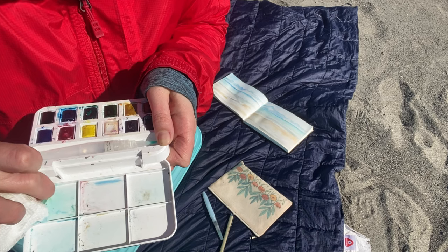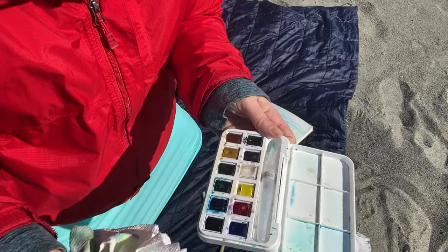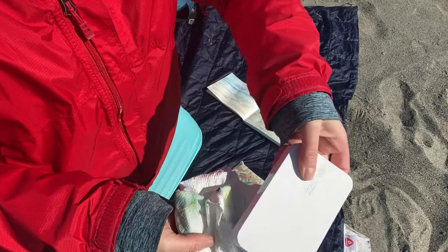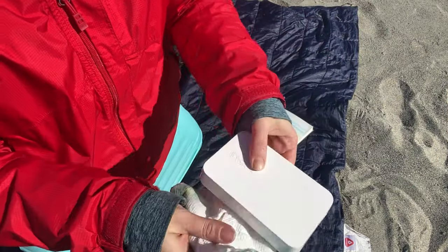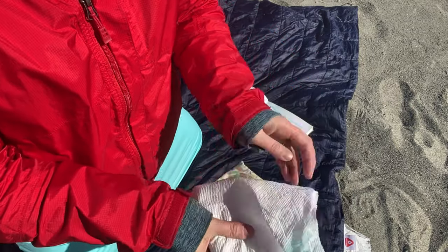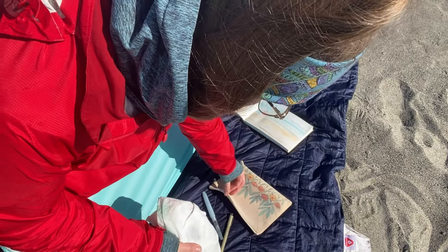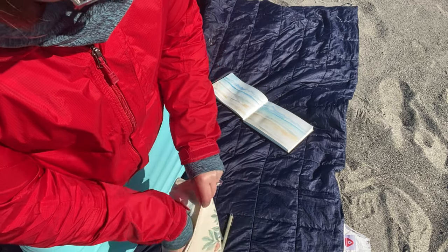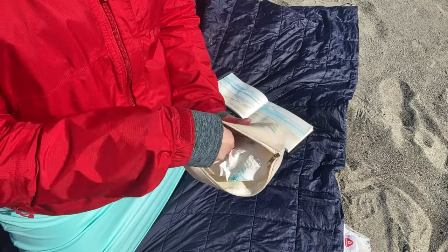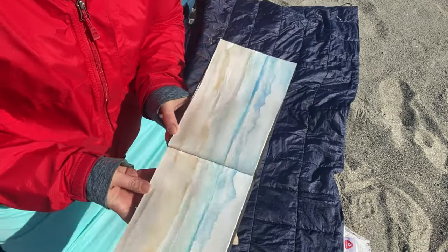So anyways, I'm just using my paper towel here to soak up any excess water. I think that we're gonna be okay. Nothing's coming out. I'm gonna wrap this up just in case. I don't think it'll leak, but never be too cautious. So I'm gonna put this back in my little canvas bag here. I'm gonna add my extra stuff here. And yeah, I think this is as good as it's gonna get for right now.